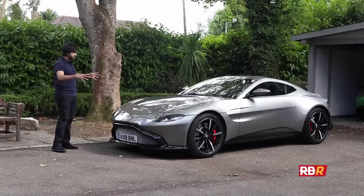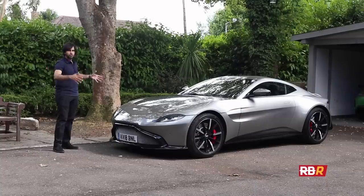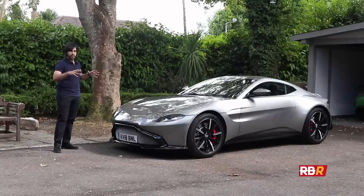Overall, the car looks almost square, really aggressive, like it's gonna pounce. And when you drive it, that's exactly what it's like. It really is a vicious little car.